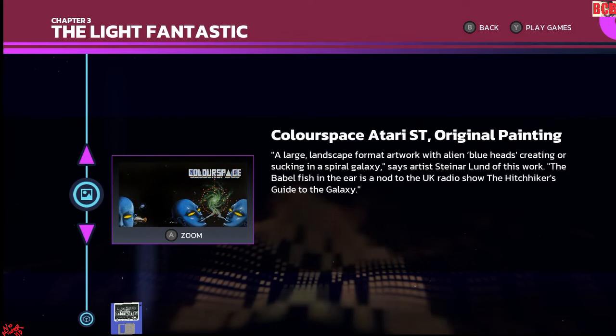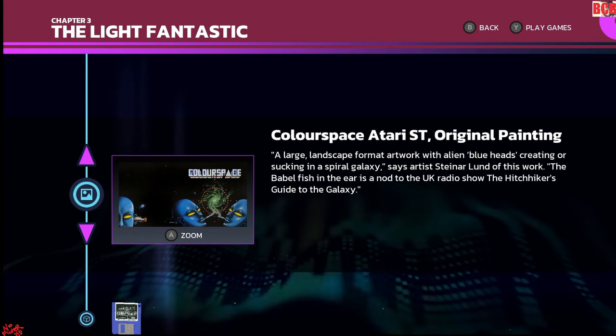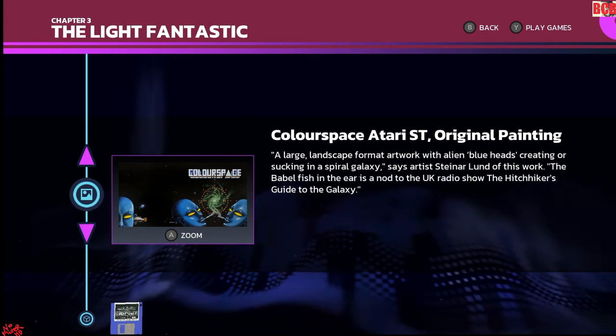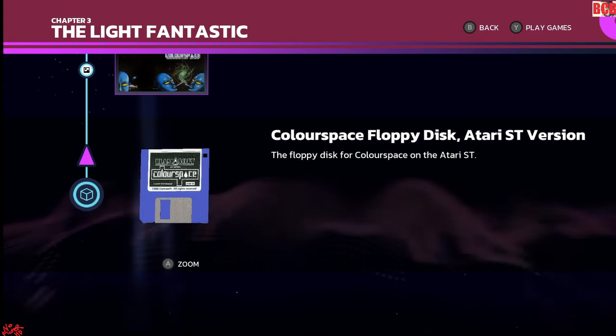Colourspace Atari ST original painting. A large landscape format artwork with alien blue heads creating or sucking in a spiral galaxy, says artist Steiner Lund of this work. The Babel fish in the ear is a nod to the UK radio show Hitchhiker's Guide to the Galaxy. Love it. Colourspace floppy disk, Atari ST version.